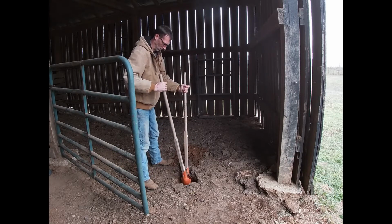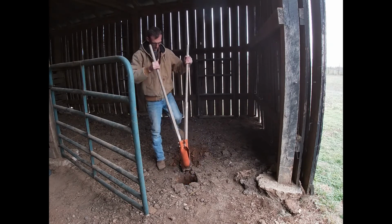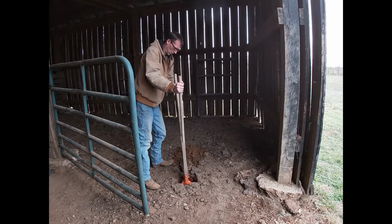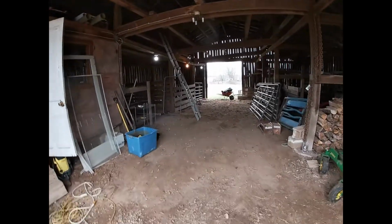Today, we are prepping for pigs. Hanging out in the barn today. Work has slowed down. Winter is here. I've been trying to get a lot of projects done around the homestead while it's slow. Last couple days we've been out in the barn prepping for pigs.